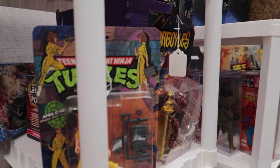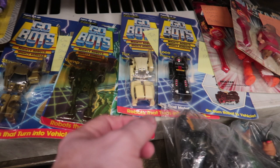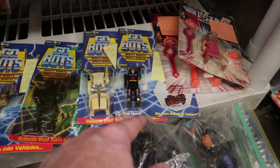Ooh. Oh, what have I seen? Richard. Oh, some GoBots. I had this one. I had this one. I had this one. I did not have this one. I didn't have Stinger, but I had Vamp, Tux, and Loco. Loco, not so subtly, obviously turned into a locomotive.